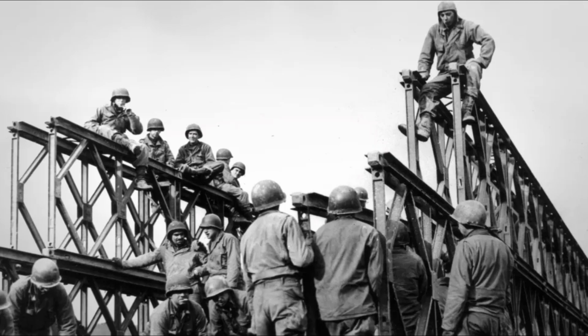Bailey bridges became essential infrastructure. British Commonwealth and American engineer units erected hundreds of Bailey bridges throughout the Italian campaign. The bridges ranged from small structures spanning mountain streams to major bridges crossing significant rivers under combat conditions. The Sangro River crossing in November 1943 exemplified Bailey bridge capabilities under difficult conditions.